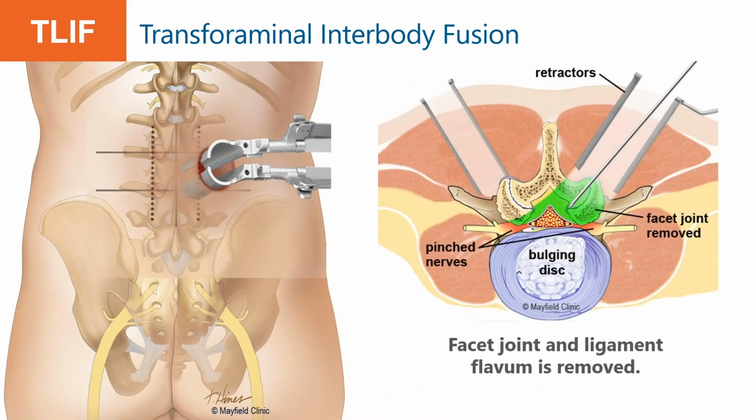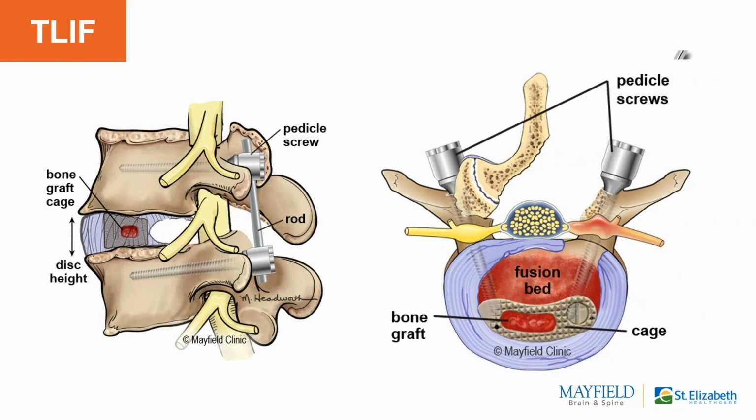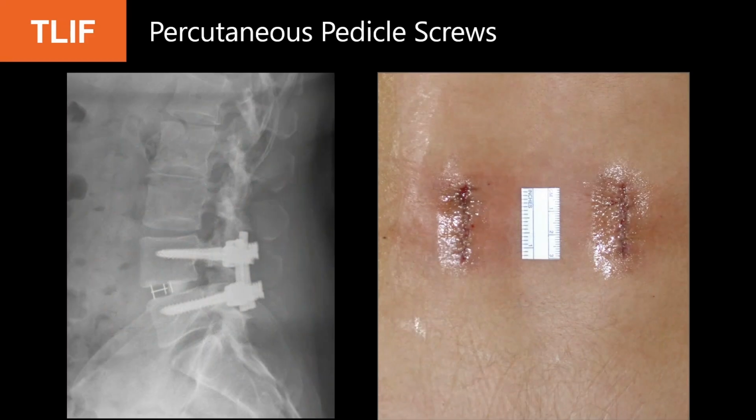Let's see the angle here. Doesn't disrupt most of the tissue, leaves all that healthy muscle alone. Comes into the disc, scrapes out disc material, preparation for graft placement. Go in, slide a cage in, put the screws in with the Mazor X. You get something like this. Good elevation of your height, good placement of your screws with much smaller incisions.